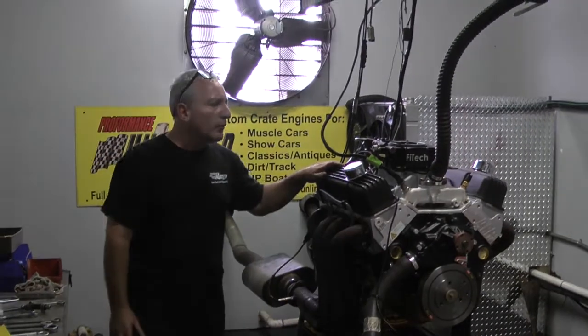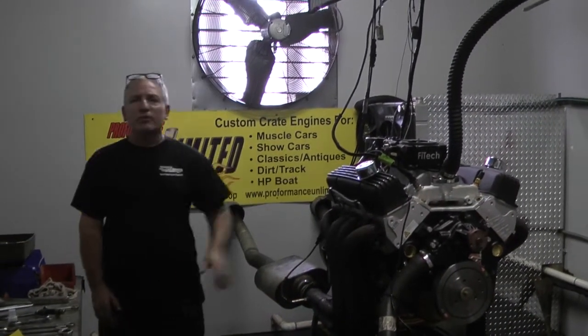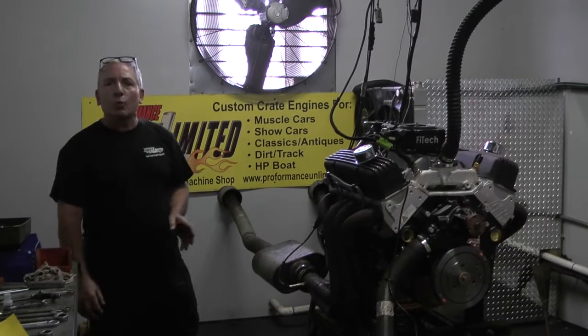So again, this happened to be one of our 427 small block Chevys. It made about 550 foot-pounds of torque also.